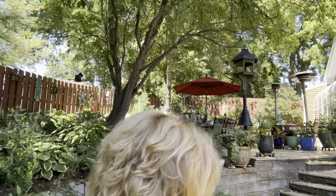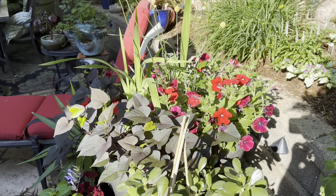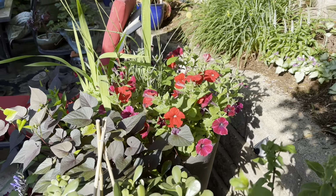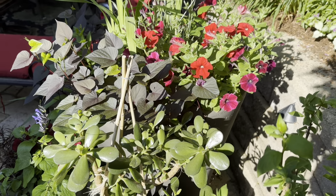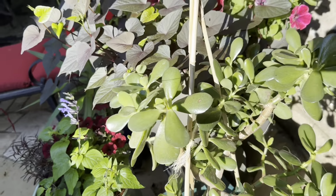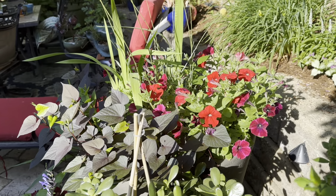Here we go. To begin with, the planters that I planted up earlier are starting to fill in. They're starting to look good. Let me get my shadow out of the way. This was a large frost-free container that I have down here, which I previously had roses in last year. Now I'm just putting some annuals in there.